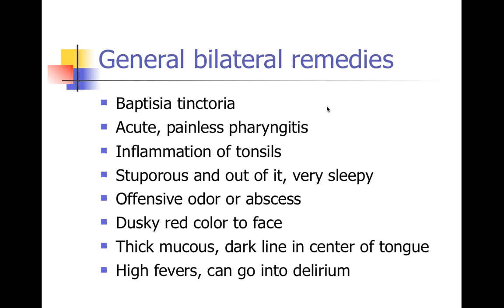They can have very, very high fevers and go into delirium. So, a rapid onset, acute, painless pharyngitis. And maybe it's painless because of their loss of sensation, they're stuporous, kind of sleepy, with offensive odor. So for me, this is an individual you're going to be seeing who is fairly sick, very sick. Veronica, did you have a question?